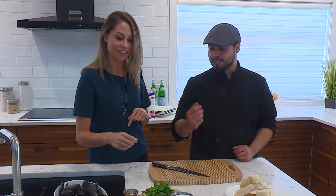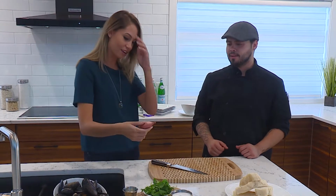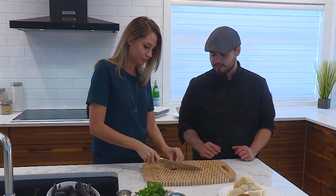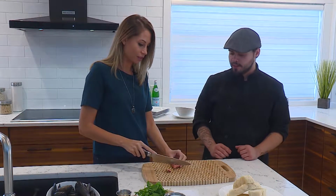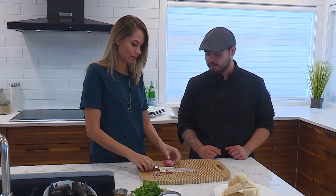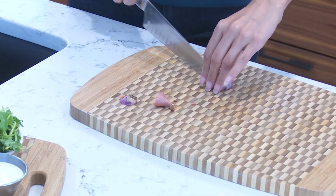Okay, did you want me to do that? Do you want to start with the shallots? Sure. Any special way to do it? So take the ends off. There you go. And this too? Yep. And then you want to slice it in half. Okay. It's easier. There you go.